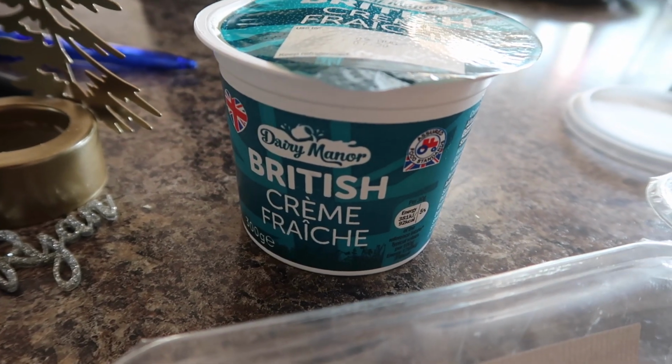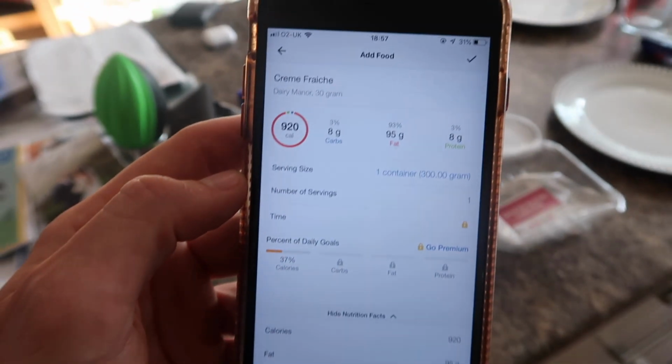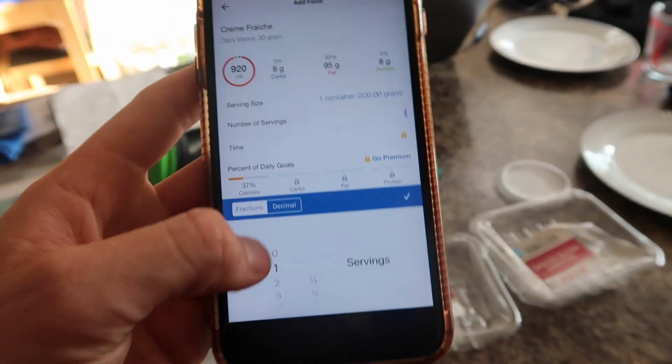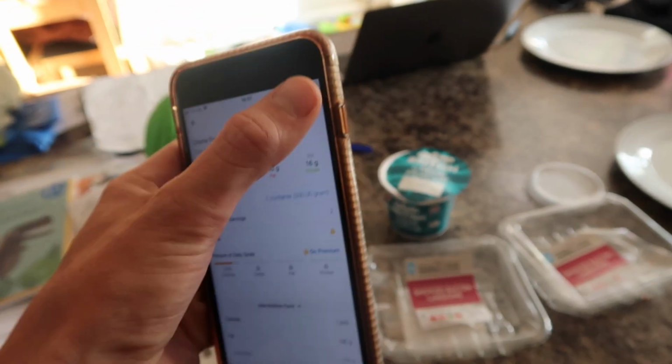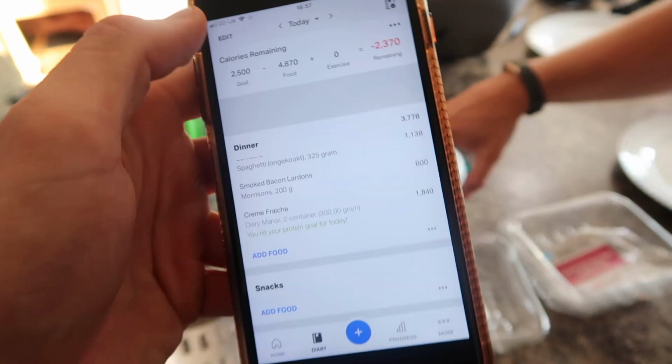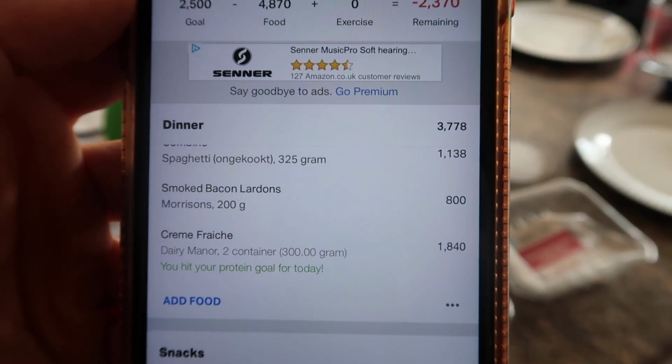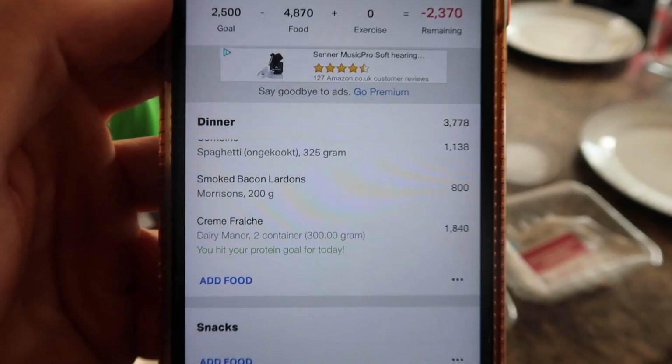So we've got British creme fraiche. Per tub, there's 920 calories in it. 2 of them. Right, so far we are up to 3,778 calories. Obviously that's for 2 people, but still.